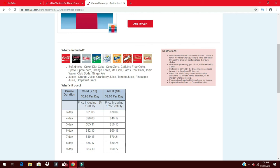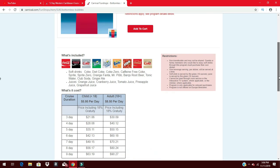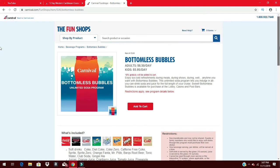Soft drink is served by the glass, 16 ounces. Juice is served by the glass, 10 ounces. This cannot be used through room service or the interactive TV system where applicable, or the mini bar where applicable. The program is only applicable on onboard purchases. The program is not offered on Europe itineraries. So this is only good for sailings from the U.S. ports and in the Caribbean, Alaska, Hawaii, but not over in Europe.